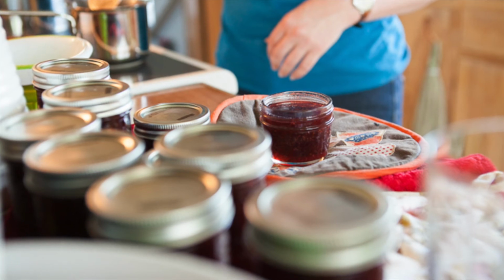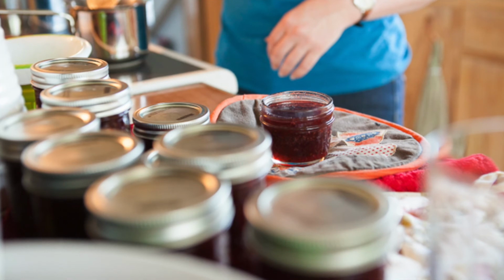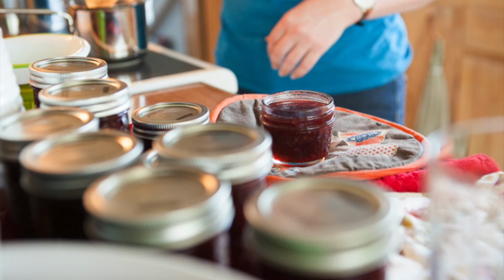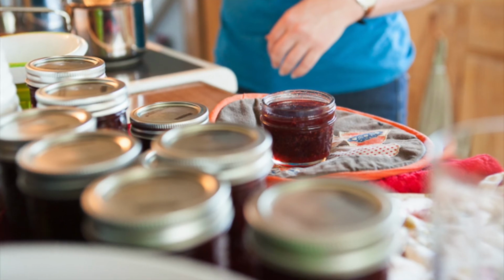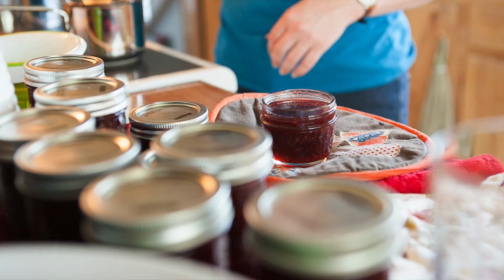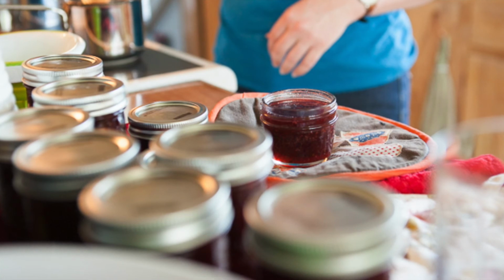So hopefully it'll calm down a bit. I think already all the fruit's probably almost the same color. You can see some of them are a little lighter. But don't they look beautiful? I mean, jam is essentially candy. Pretty candy in jars. Candy for your breakfast. I love it. It's candy on toast.